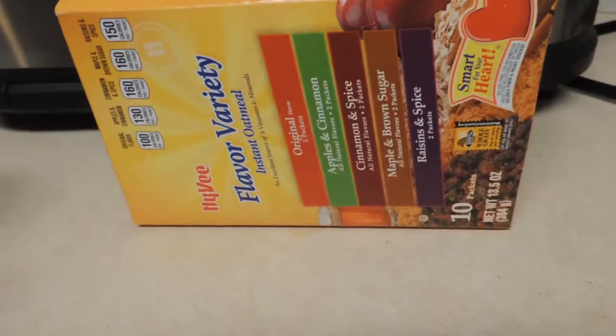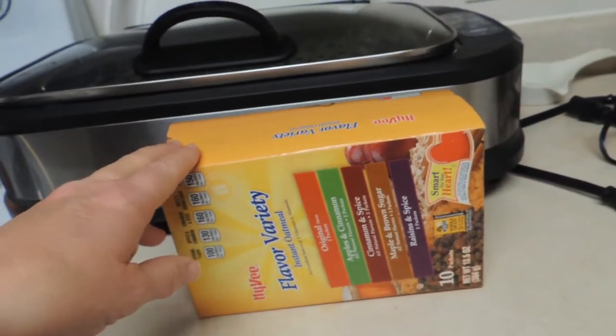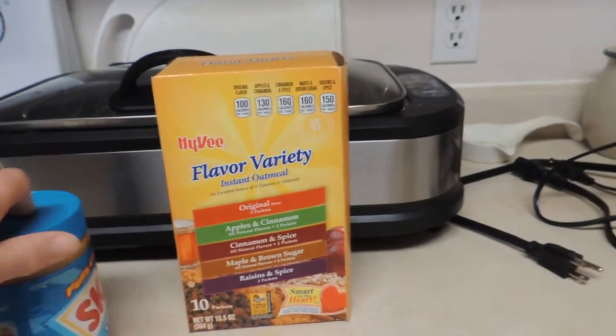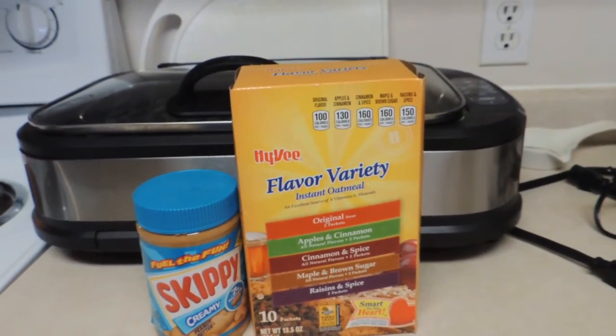I'm going to start with the morning. I'm going to have some breakfast here. Well, that oatmeal and, yes, peanut butter. This has been in my cupboard for a while. Bought it a long time ago at Hy-Vee when it was on sale for $1 a box. And there's 10 servings in there, so that's an easy dime a meal. I'm going to pick one and then put a scoop of peanut butter in there.